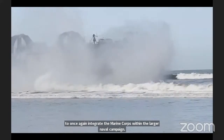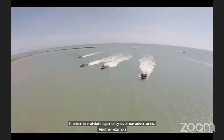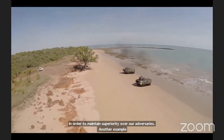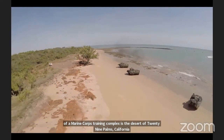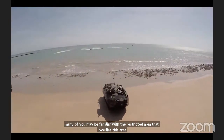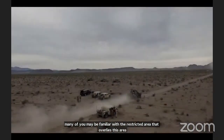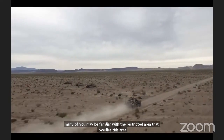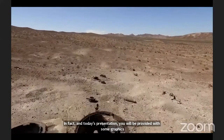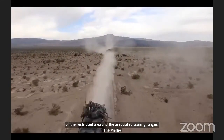Another example of a Marine Corps training complex is the desert of 29 Palms, California. Many of you may be familiar with the restricted area that overlies this area. In fact, in today's presentation, you will be provided with some graphics of the restricted area and the associated training ranges. The Marine Corps Air-Ground Combat Center can be considered the premier training base for the Marine Corps, as we have recently expanded the land which was required to accommodate large-scale exercises.